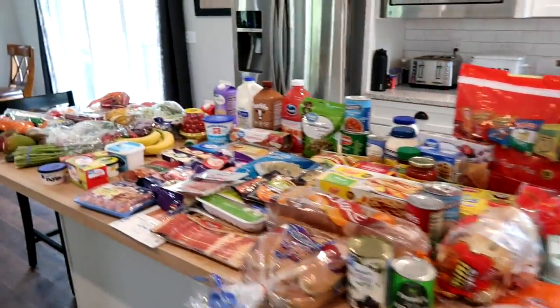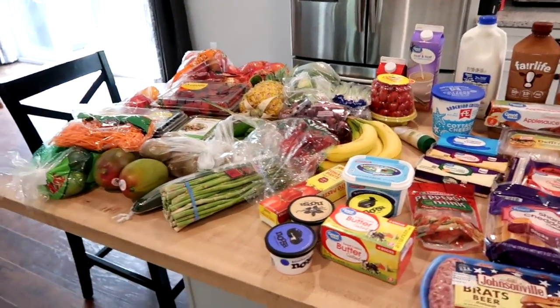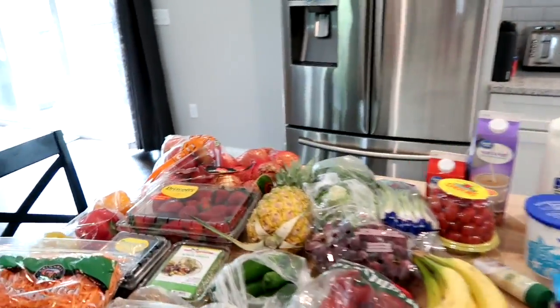Alright, so here's a look at everything I got. I'll start down here with the produce. I did spend a little bit more today and I got a lot of produce and a lot of cheese and also some household items. So we'll start down here.